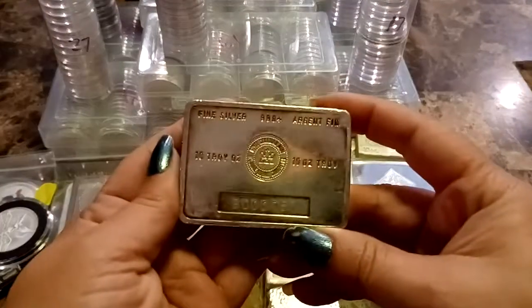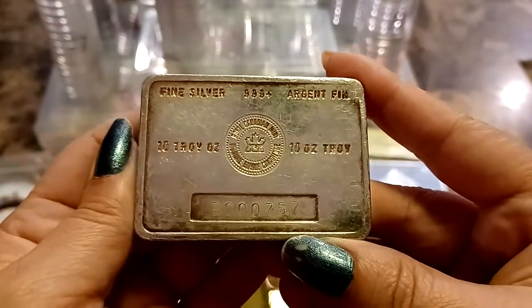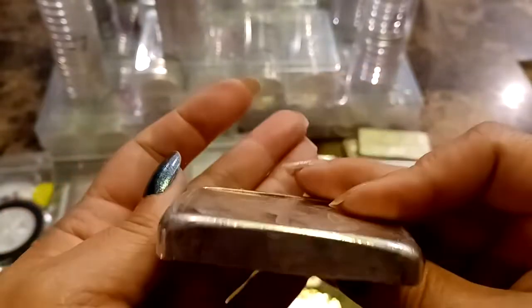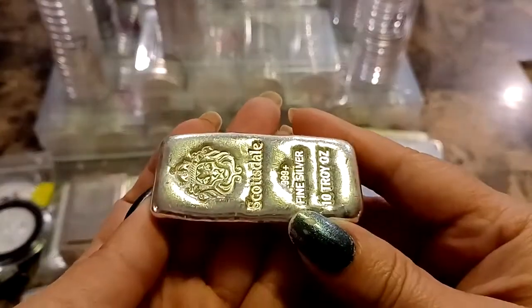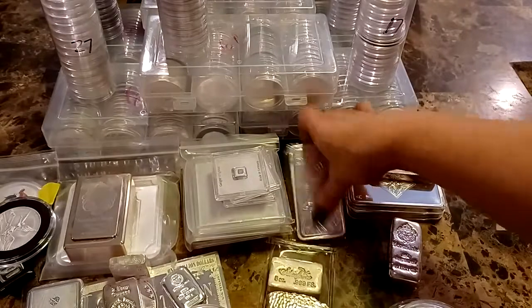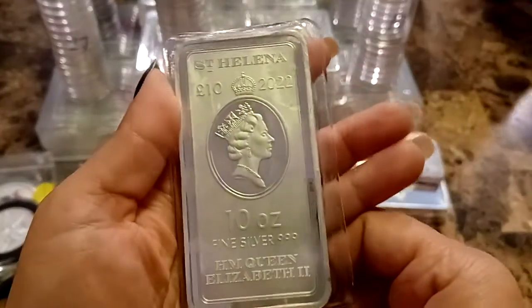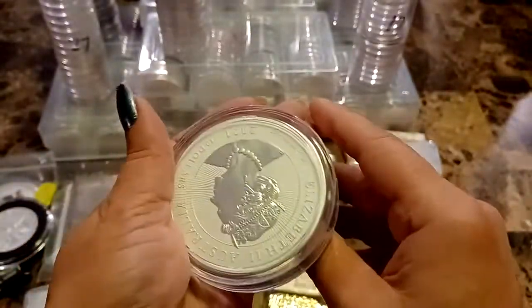Here's a weird 10-ounce. It's from Canada, man. It's from Canada. And it's like the 757. So that's pretty nifty. I got a Scottsdale Chunky Monkey Loaf. Here's a 10-ounce loaf. So I like that. And here's another 10-ounce. It kind of matches the 1-ounce coins that came out. The St. Helena. The Platypus. The Platypus Chunky Monkey 10-ounce.